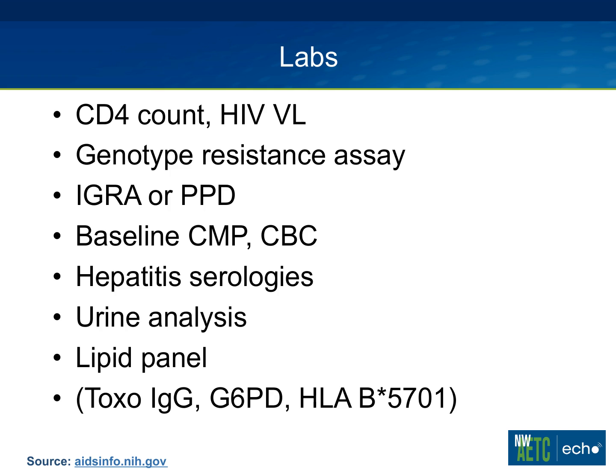And then toxo IgG, G6PD, these depend on where their immunologic status is or what medications you might be using, as you'd want to avoid dapsone, for instance, in someone who has G6PD deficiency. And then HLA B5701 testing, this is specifically if you're considering abacavir in a regimen, as patients who are positive for HLA B5701 have a much higher likelihood of having hypersensitivity to that drug.